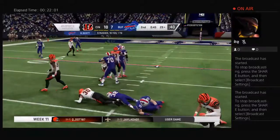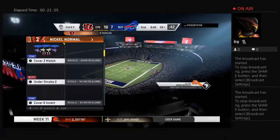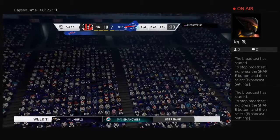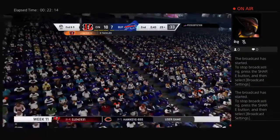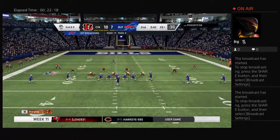Looks like they can try to hit pay dirt. A short gain here, maybe a yard to the 29. Now the Bills will use the second of their timeouts as they'll stop it with just over 40 seconds to go in the first half. The run only got a yard. Here's 2nd and 9.